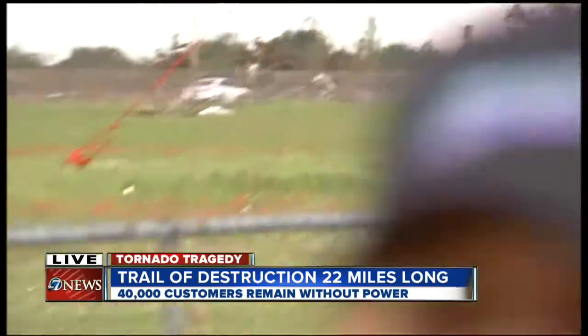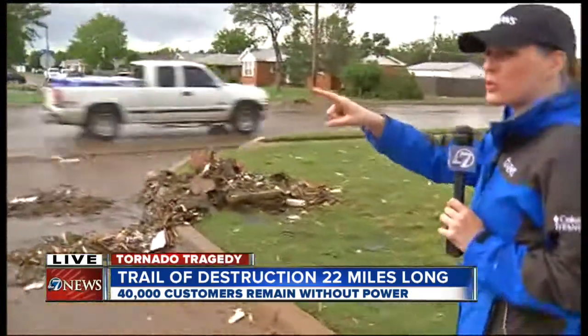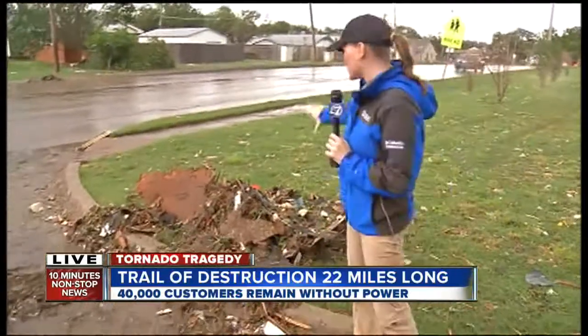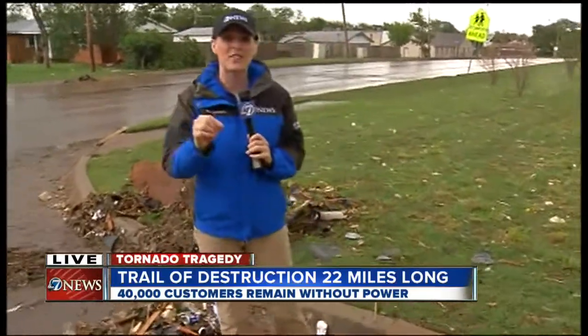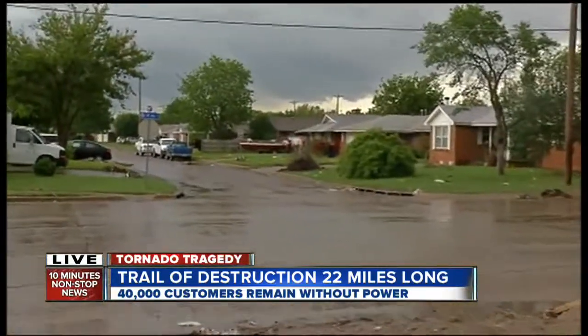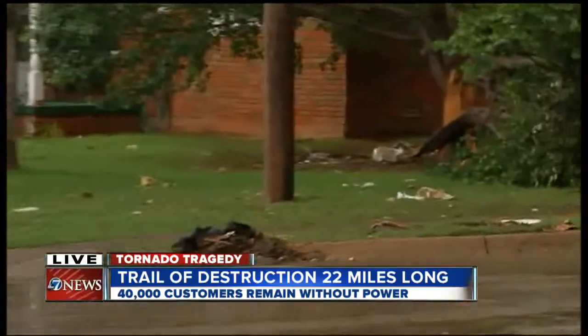I want you to come over here and take a look at this. This right here is 4th, and we are in between Western and Telephone Road. That is near where some of the worst damage is. And you can see this. This is all over the place in this city. Debris everywhere you look, just piles and piles and piles. And even in the neighborhoods that are still standing, there's a massive amount of cleanup that needs to be done. You can look down this street right here and see a little bit of what I mean. People are starting to make piles of tree branches. They're already starting to try to clean up this mess.